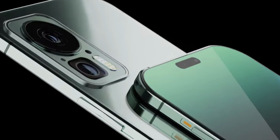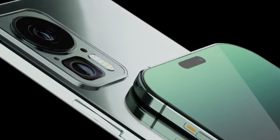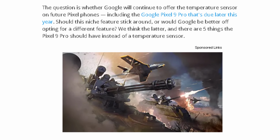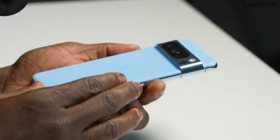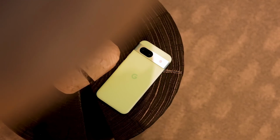Display: the bezels are impressively thin, even compared to the iPhone 15 Pro Max. We're talking about a near bezel-less experience. The rumored 6.8-inch OLED display with a 120Hz refresh rate is going to be a visual treat. Other features: a temperature sensor is back, which is great news for those who love accurate measurements. We also caught a glimpse of the symmetrical bezels, a design choice that adds to the overall balance of the phone.